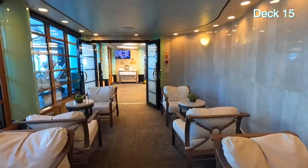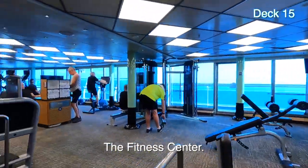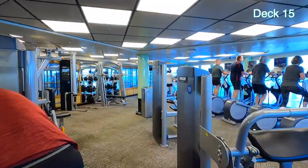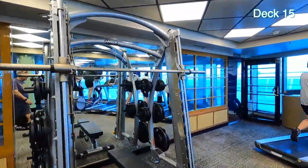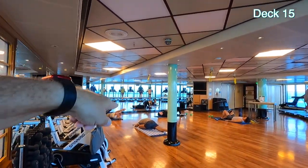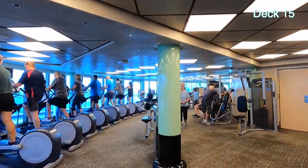This is where I wait for Janet every morning. Her routine takes longer than mine. And this is the fitness center, the gym. And they've got free weights, and they've got machines, and they have bicycles. I'm just gonna run through here because I don't want to bother any of these people. And it's got an extra room, and that's got more treadmills and a place to sit around. And he's actually doing a class in here. So there it is, the fitness center. You have to walk through the spa to get to it.